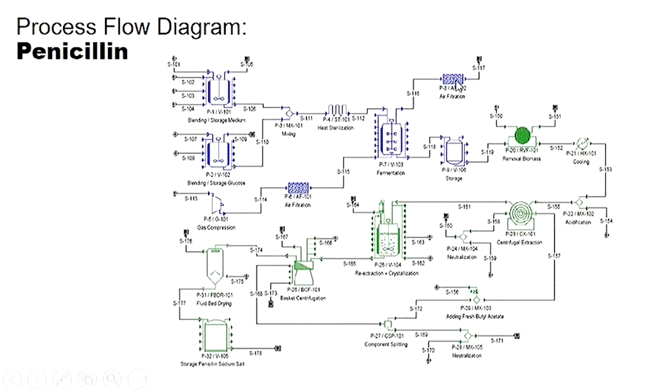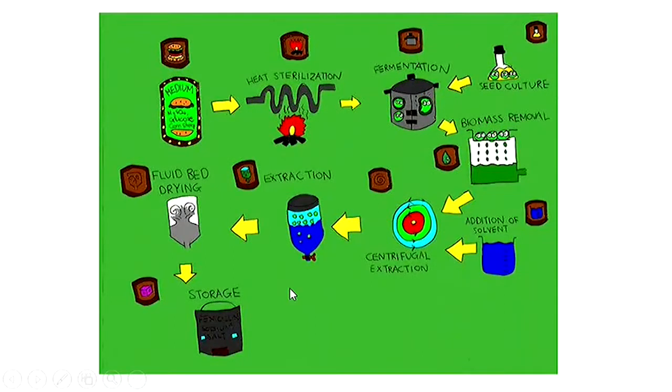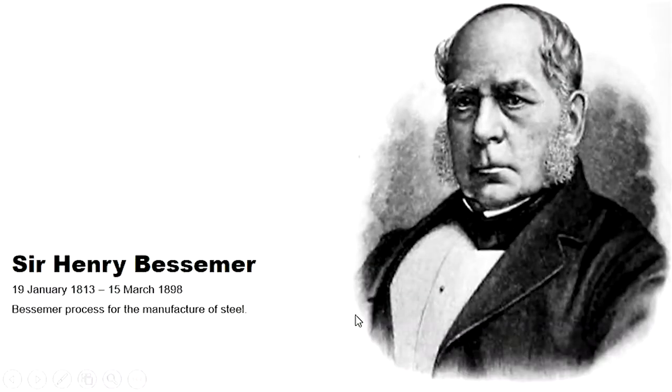So, this is a modern process flow diagram for penicillin. You've got all the heat control units, the spray drying, the crystallization, etc. And all of this is something you would learn in this course, and it'll look as difficult as this, but after you take this course, it'll look as simple as this. So basically we look at all the different processes and how to optimize them. It's considering heat, mass balances, etc.